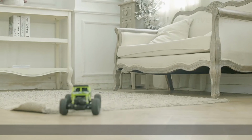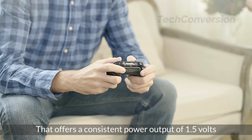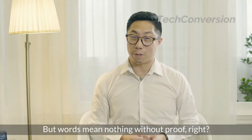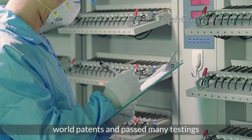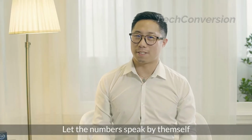The best part? Techconversion is the world's first rechargeable lithium battery that offers a consistent power output of 1.5 volts. But words mean nothing without proof, right? Over the course of our 4 years R&D, we've obtained 6 national and world patents and passed many testings. Let the numbers speak by themselves.